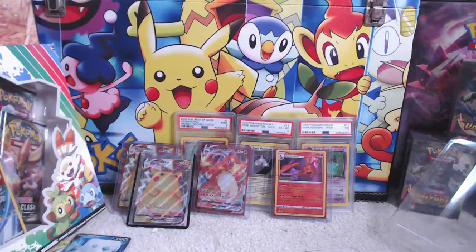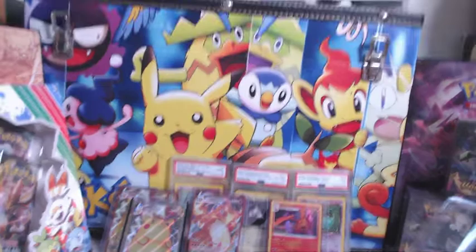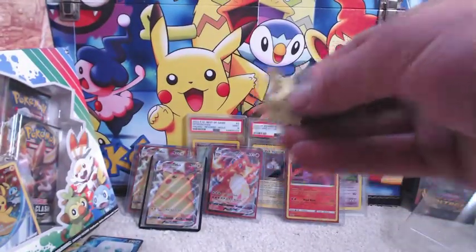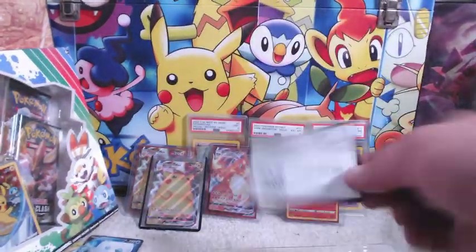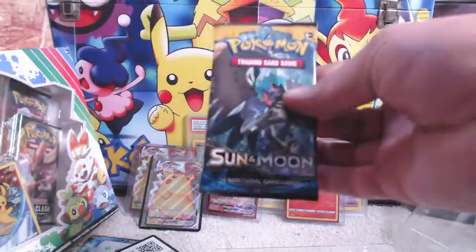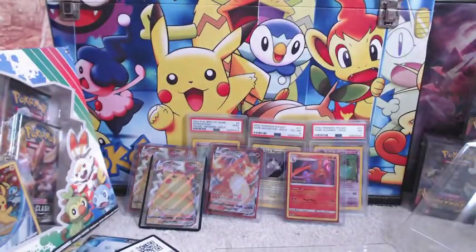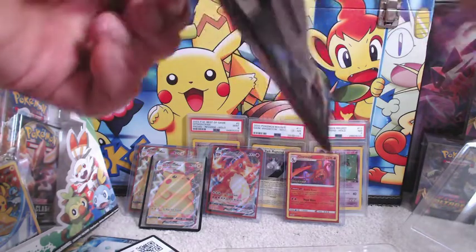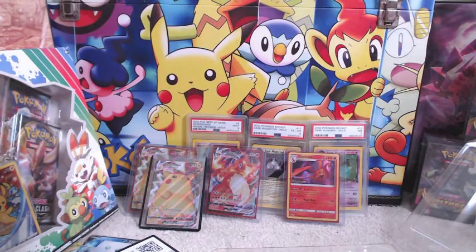And the promo card. We'll go up there. There's a whole bunch of promo cards on top of that. The pin, that'll go over where the pins are. You've got three packs. Oh yeah, there's a card tattooed for it as well if you want it. You've got a Sun and Moon and two Sword and Shields. We'll go with the Sword and Shield first. I have no clue what's in these, so hopefully... yeah, we'll see how it goes.